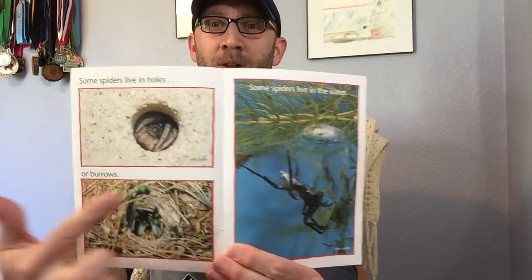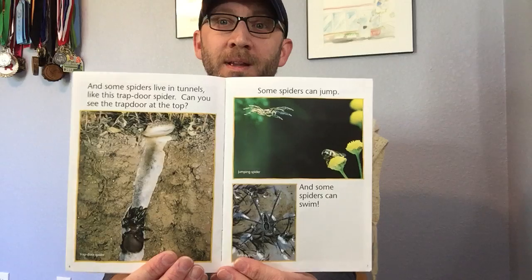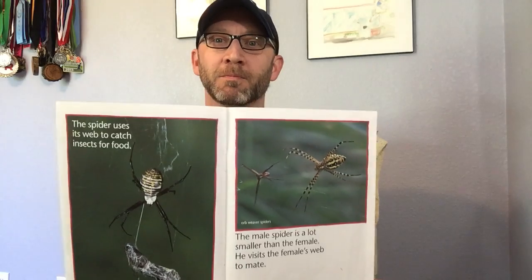More pictures, more labels, more pictures and more labels. Have I seen any maps yet? No, not yet. More pictures and labels. Pictures, labels. More pictures and more labels.